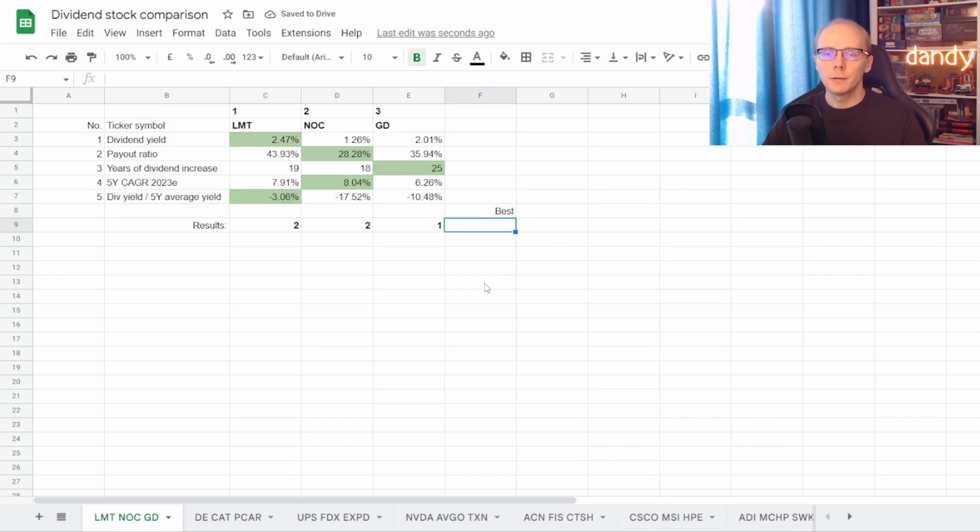Now that the points are in, we can calculate results. Lockheed Martin got 2 points, Northrop Grumman 2, and General Dynamics 1. This means that we currently have a tie between LMT and NOC. So for now let us remove GD and reassign that point elsewhere. So Lockheed Martin gets 1 more point for 19 years of consecutive dividend increases. After calculating, LMT now has 3 points, NOC 2 and GD 1. This means that Lockheed Martin is now considered the winner of this dividend comparison.